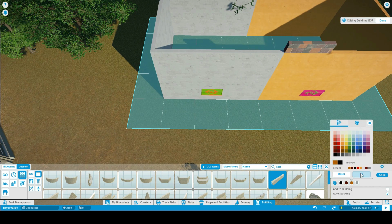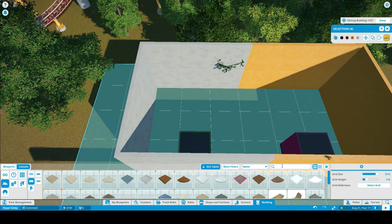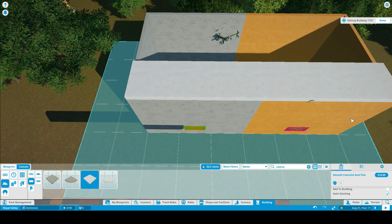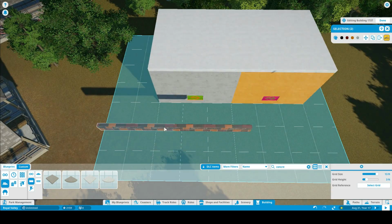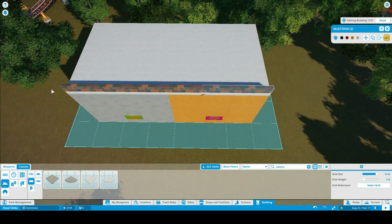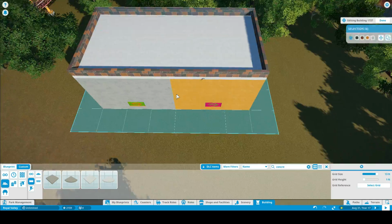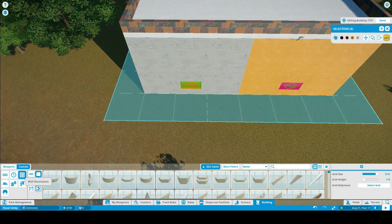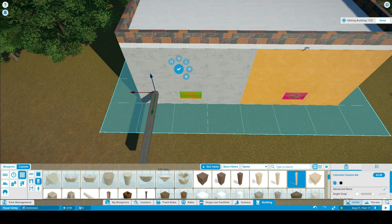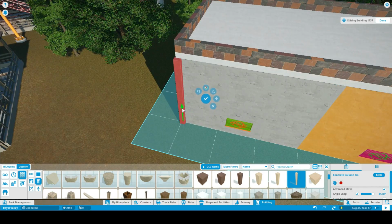And also, I've definitely used the custom billboards for the logos as well. And I've added picnic benches in this area too.